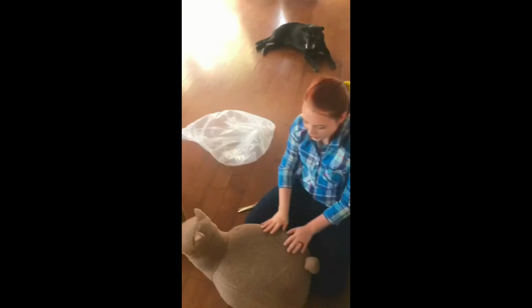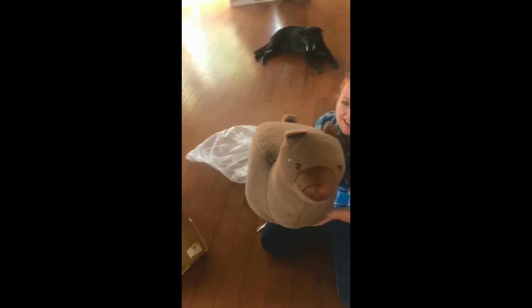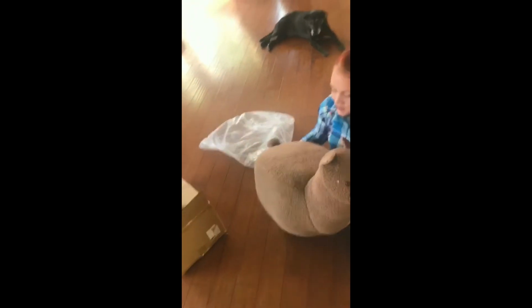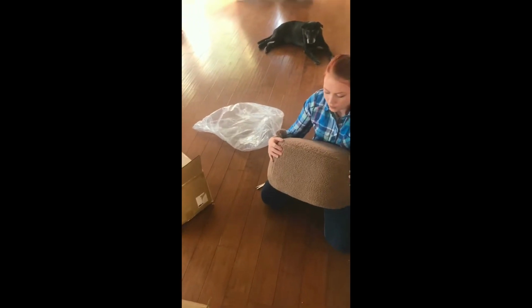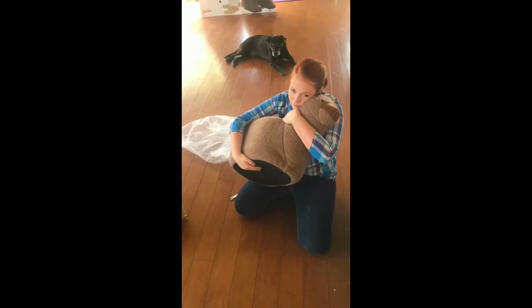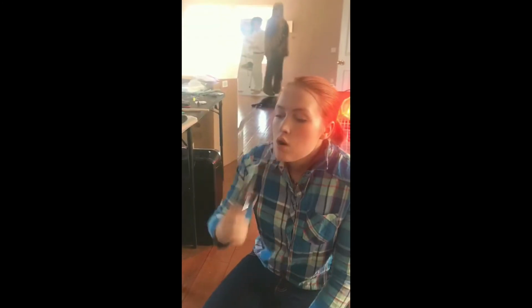Yeah. It's the llama footstool. It's her wedding gift. The full-size llama that I want to make her, the stuffed animal, will have to wait. But I love this thing. I'm gonna put it back.